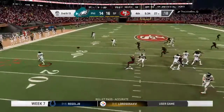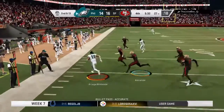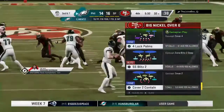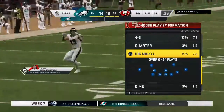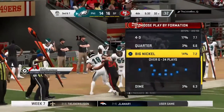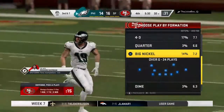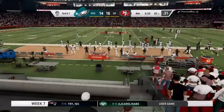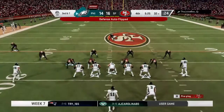Wentz going to throw. Catch is made by Arcega-Whiteside. That catch good for 5. It's 3rd down. They like going to him in the slot. He catches another one. I think this comes under the heading of, until they stop him, why not go back to it? He has something going really well. Great working relationship with the guy throwing the ball, and they keep making the connection.